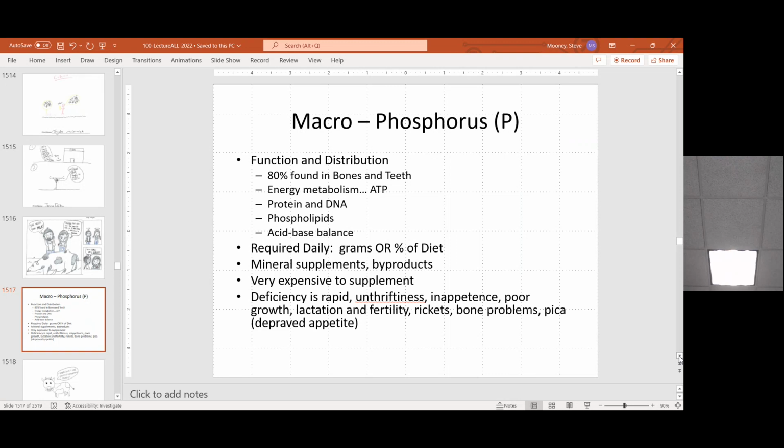We went through a period in the late 80s, early 90s where the thinking was that 0.3% of the diet dry matter as phosphorus is good, then 0.5 is better. And that turned out to be not the case. People were just selling more phosphorus. It's very expensive because there are a number of different industries that are competing for that phosphorus.